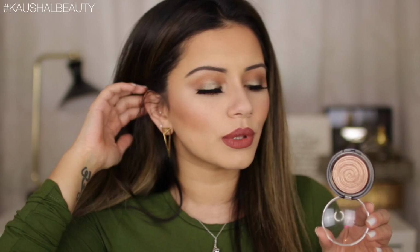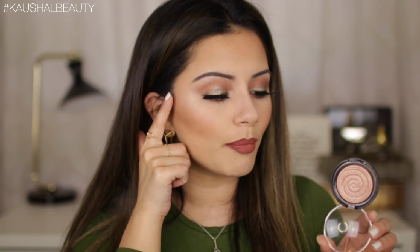So what I've been doing is once I've done my contour, I will add this just slightly above my contour and then another highlighter on top. So there's a really nice gradient. This has definitely been that middle color that melts all the contour and blush colors all together, and I have been loving this.